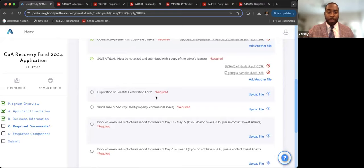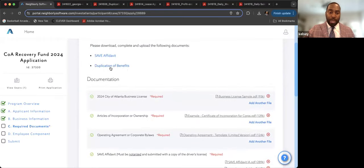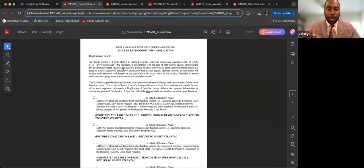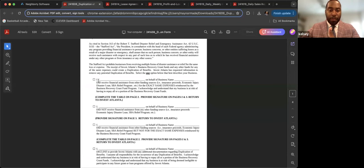I've already uploaded my ID. I redacted it. Now on to the duplication of benefits, which again is right here. This document must be submitted with the application. The first one says, I, you write your name, on behalf of the business name, what's your business name, did receive financial assistance from other funding sources, insurance proceeds, et cetera, for the exact same expenses.